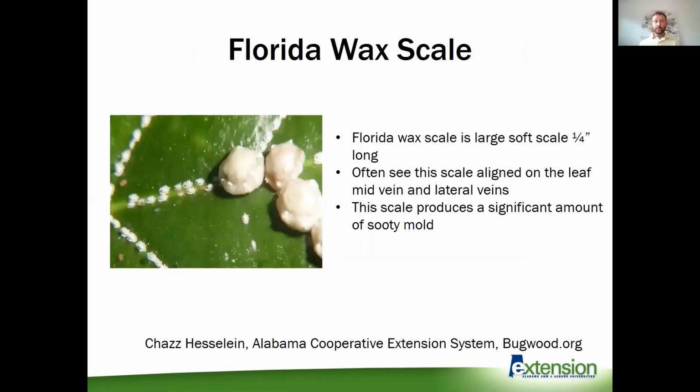So we'll go through some of the scales. One of the soft scales is the Florida wax scale. It's a pretty large scale, about a quarter inch long. You can normally see it if you're standing 10 or 15 feet away, at least the mature adults. Normally this scale will align itself on the midvein and the ribs, the vascular tissue of the leaf. That's where you most often will see them, if they can get direct access to that phloem. And they do produce a significant amount of sooty mold, these Florida wax scales.